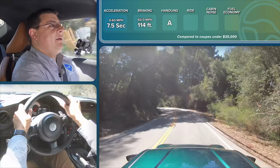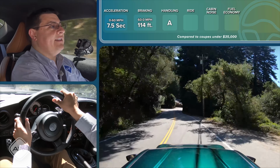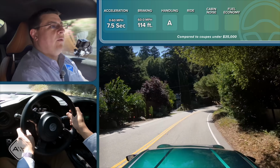There's certainly an argument to be made for a well-balanced performance vehicle, and that's exactly the mission of the Toyota 86. We see something similar in some of Lexus's performance vehicles, where they haven't opted for the most horsepower or the most amount of grip. Instead, they were targeting balanced levels of power and grip. That's exactly what we see in here.